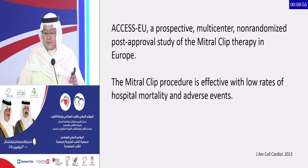Then another couple of studies. This is called the ACCESS-EU, a prospective multicenter non-randomized post-approval study of mitral clip therapy in Europe. Mitral clip procedure is effective with low rate of hospital mortality and adverse events.